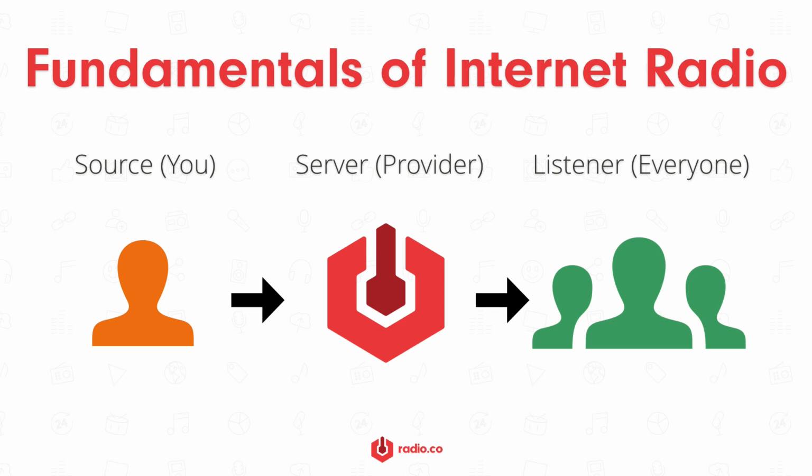Then the server, the provider, like Radio.co. When your stream arrives at the server, it's cleaned up and then pushed on to the appropriate channels, which is your listener, which can be anyone. Wherever you broadcast online, whether that's a direct streaming link to the server or via a player, anyone can connect and hear your radio station. So it's quite straightforward. Your content is pushed out to the internet, managed in the cloud by Radio.co, and finally distributed to your audience worldwide.